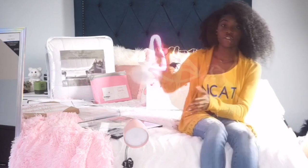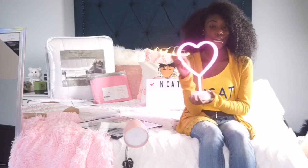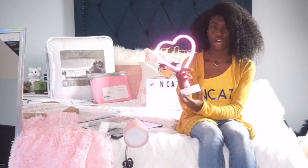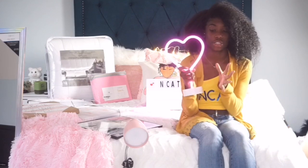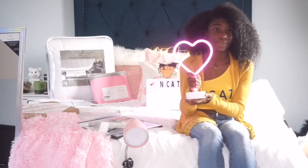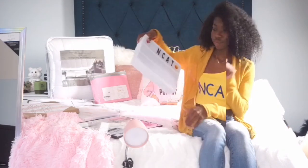The other light thing I got is this. I also got this from Wish.com. I think this was also $4 or maybe $7. I don't really know, but it was in that type of range. So everything on there is really cheap. So I'm very excited for all my little cute, little cheap stuff.